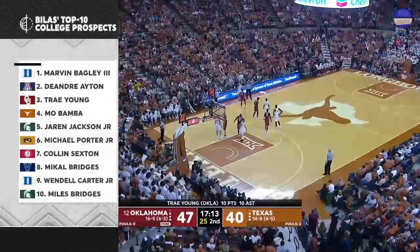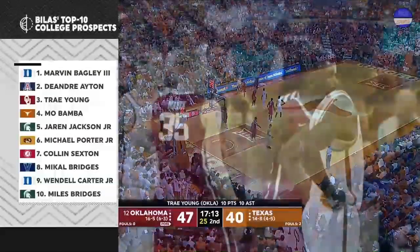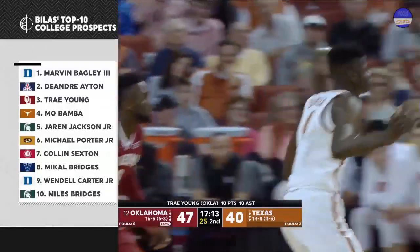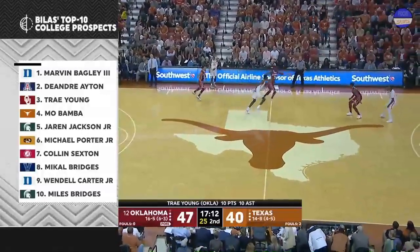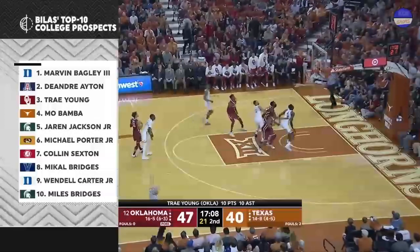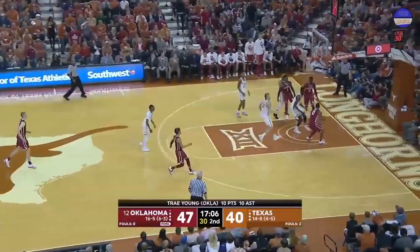Because I never venture into Fran Fraschilla's territory. But Jaren Jackson I have is the 5th best American prospect in college. And you can see Trae Young, Mo Bamba 3 and 4. Another turnover for Texas. Young misses the 3. Offensive rebound.